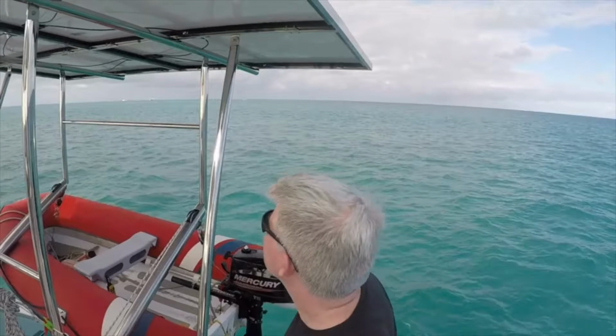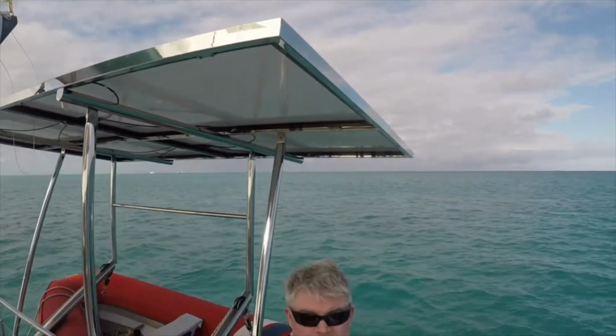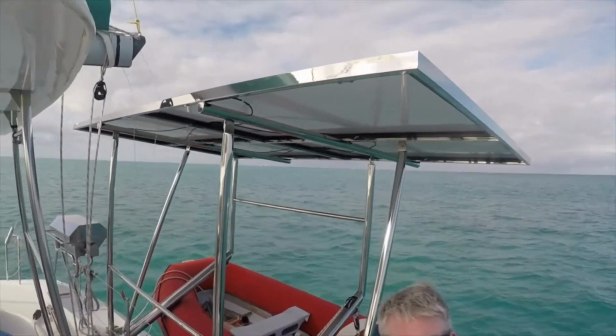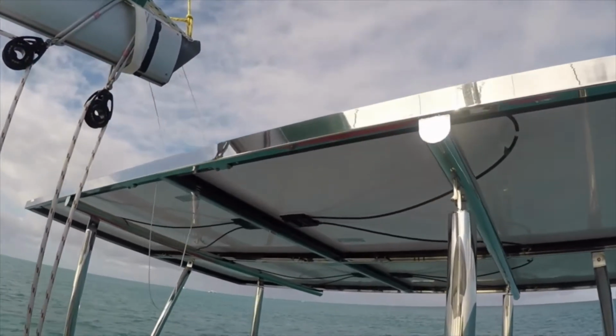So here is our brand new solar panels. 1.2 kilowatts, or just above that. Making free electricity. Fantastic. The only catch is, you have a look, they're not connected to anything. So we still need to install our solar now that we've got the panels.